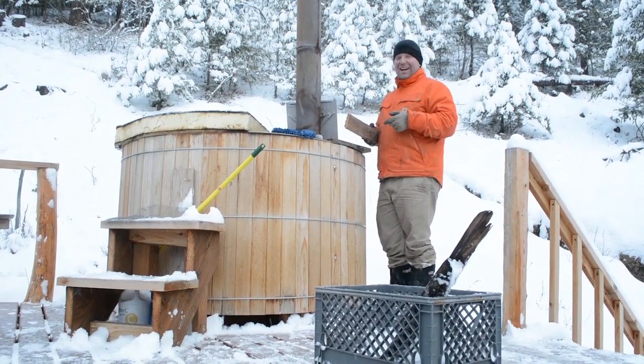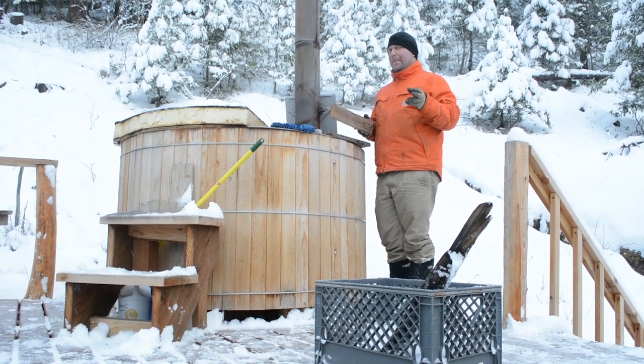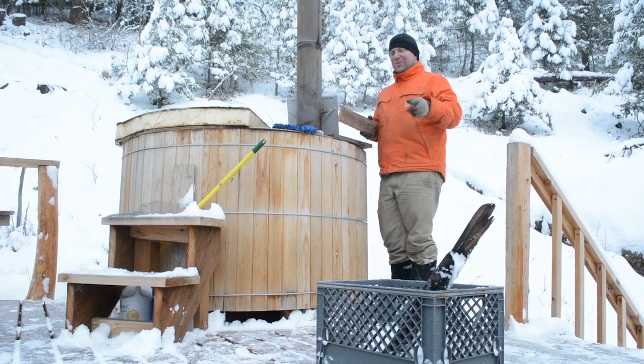So this might look like a hot tub, but it's kind of our waste wood disposal system that just happens to create really hot water in a tub.